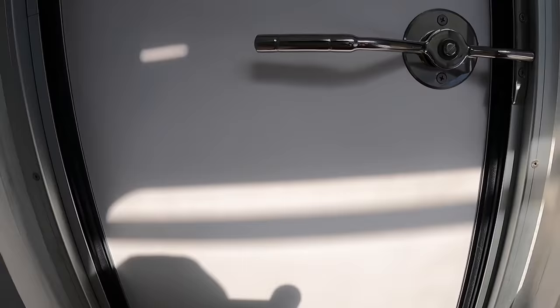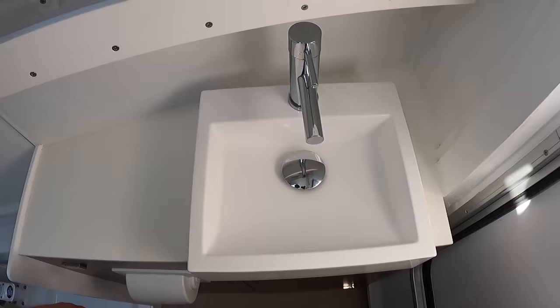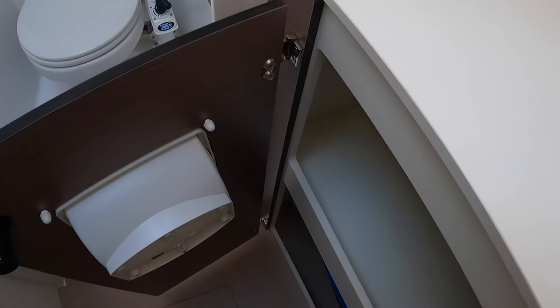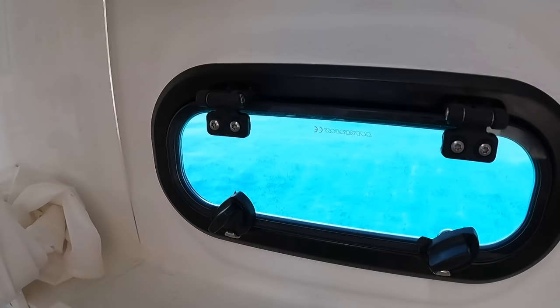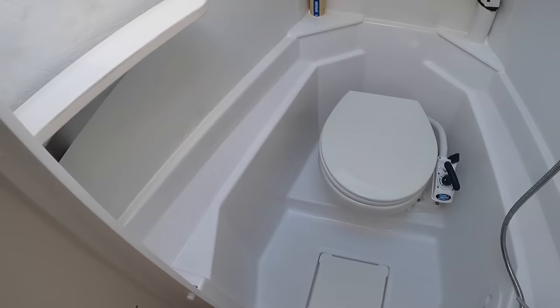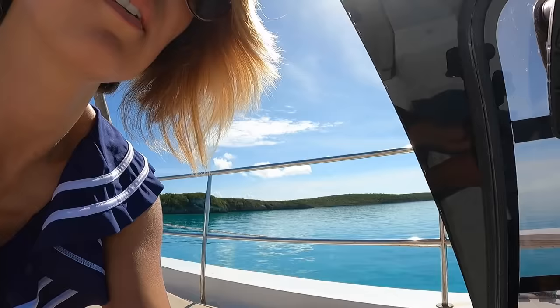More storage here, and a sink. There's also storage for the head, and there's also storage for the side. Oh yeah, there's storage actually here. Like a lot of storage, for what it is. Got a porthole, get some ventilation going, can do some cross breeze with the overhead hatch open. And then we got a manual head. All the other heads are electric. These are the only ones which are manual, which is perfectly fine, I think. And we got a little ladder going up here. Not a dream crew stateroom, but it is okay. It's a wet head, so you can take a shower.